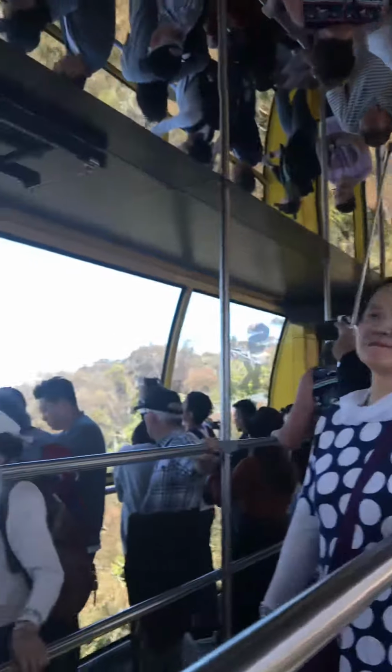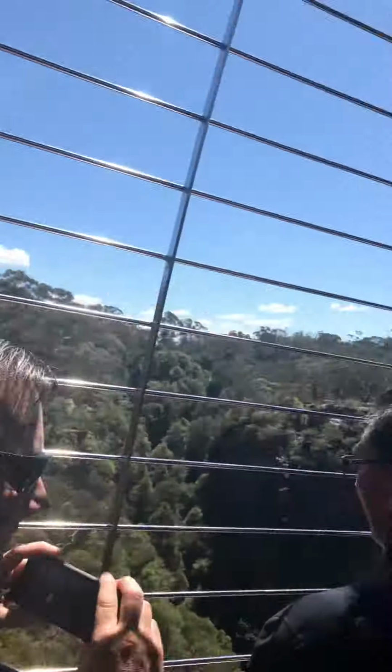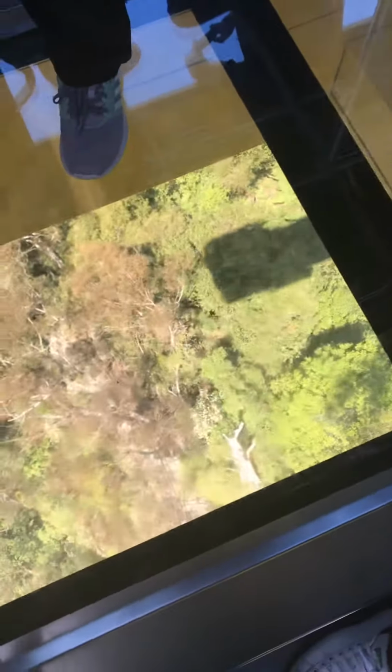That glass floor in the middle has gone clear, so let's have a look down. Looking over to the right hand side, out into the valley there, what you can see is less than 2% of the Greater Blue Mountains. Here we have over 10,000 square kilometers of national parks, not including all of our residential areas.